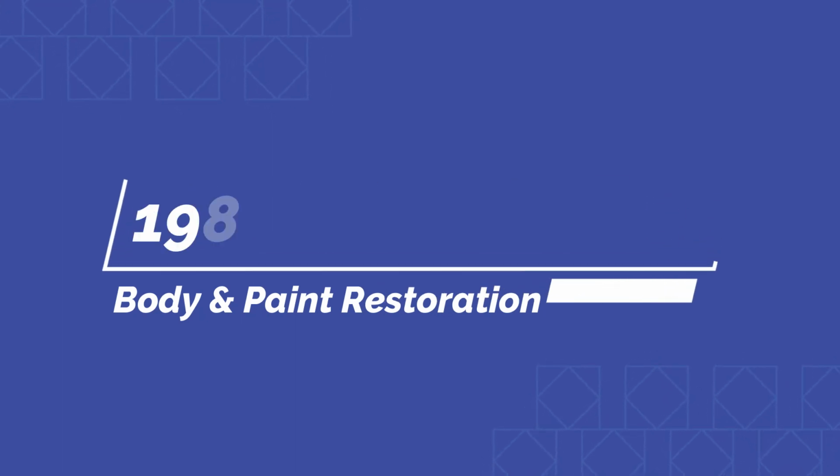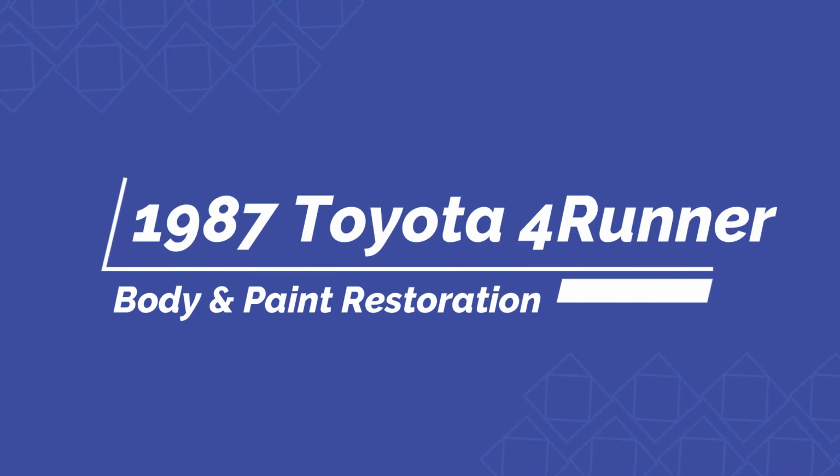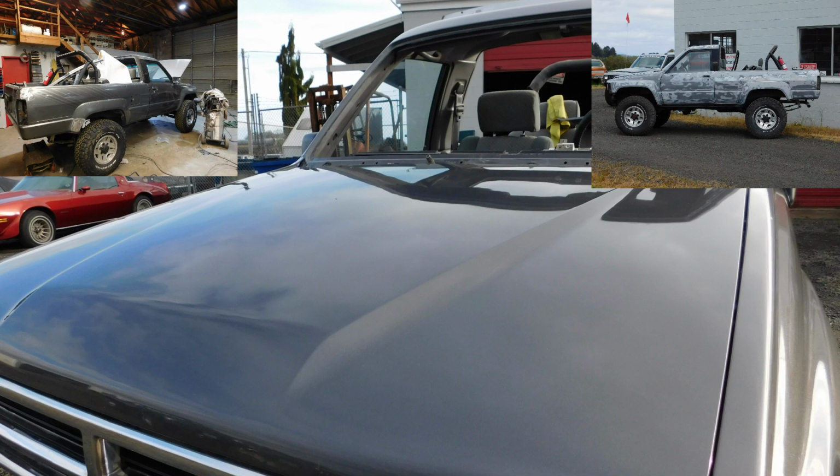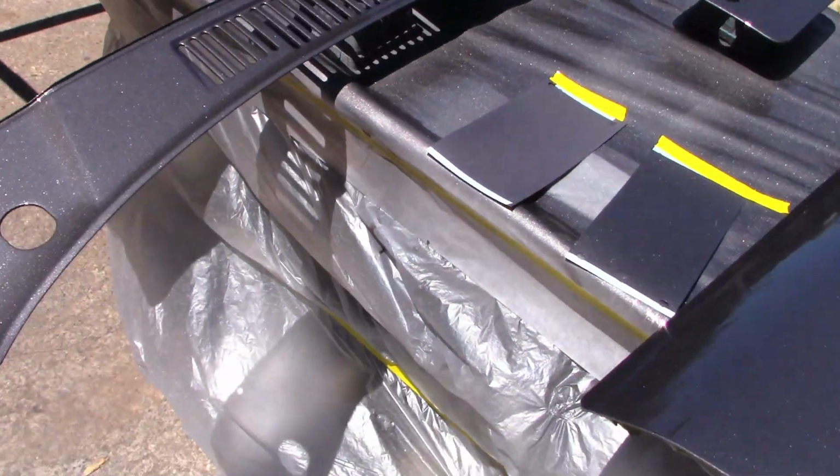I told the client here a couple of months ago that it would be well worth the wait, because I didn't know when exactly I was going to get this thing shot. So here's your sneak peek of the day.